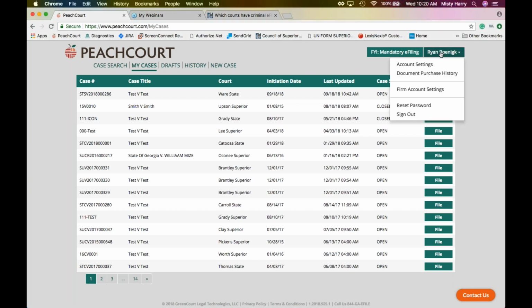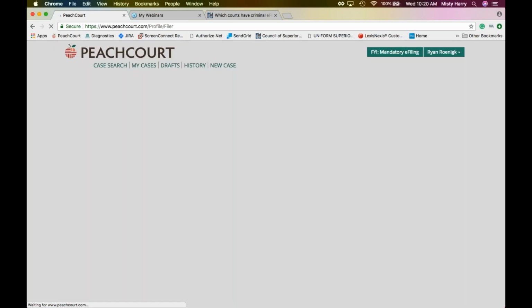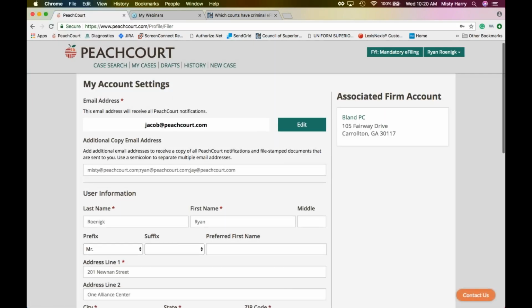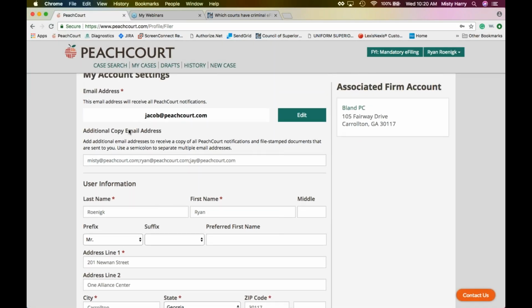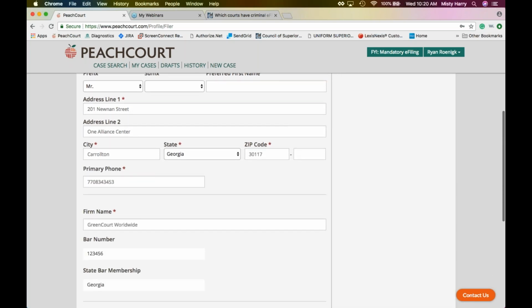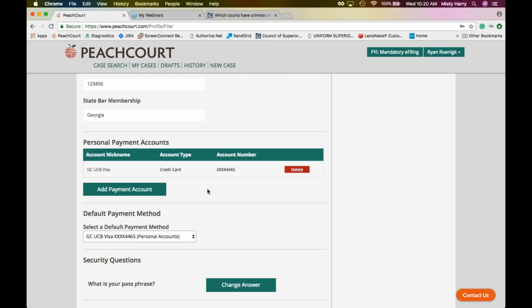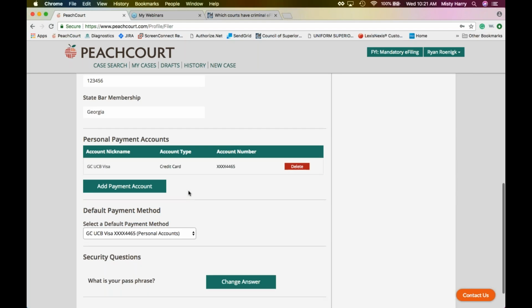Your account settings over here, you can click on your name, go to your account settings. If you need to change the primary email on the account, or if you have additional courtesy copies for paralegals or legal assistants that need to be entered or changed, it would be in this section here. All the user information is stored here, bar information, firm name, and any personal payment accounts. These can be deleted or amended or added in this section.